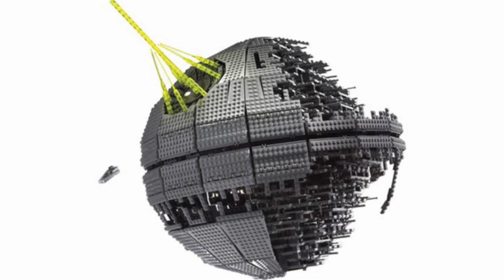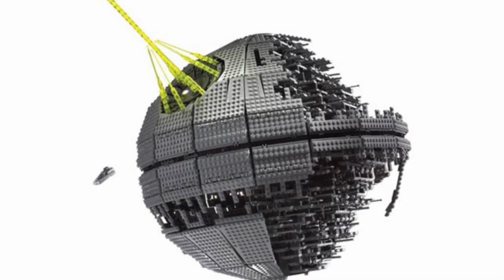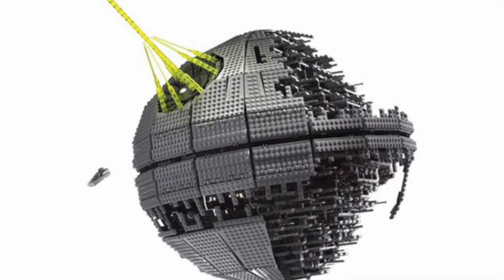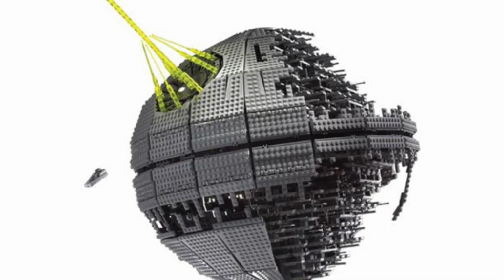I guess I didn't like it. I liked more play sets when I was younger and stuff like that. I've had the other Death Stars, but not this one. So let's go ahead and move on to 2006. But this set, man, I really like this set. Very cool. Very cool.